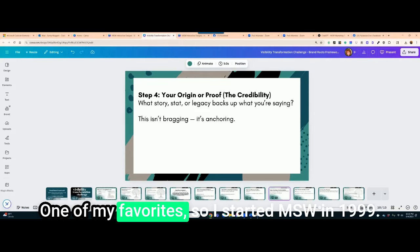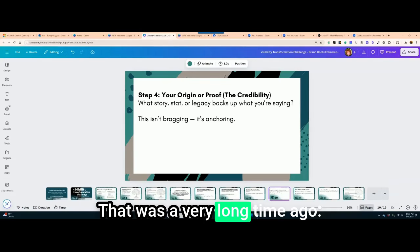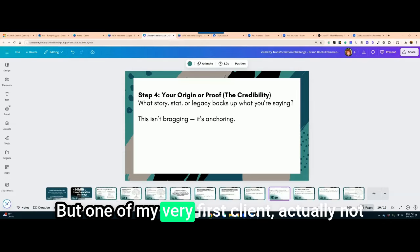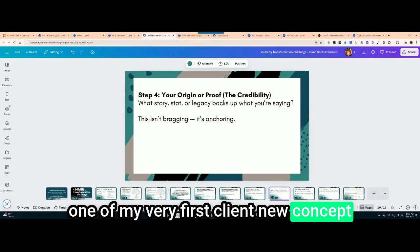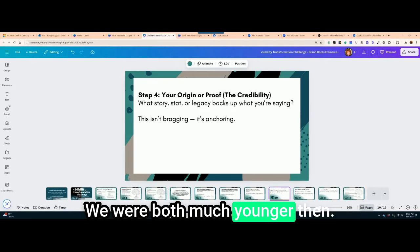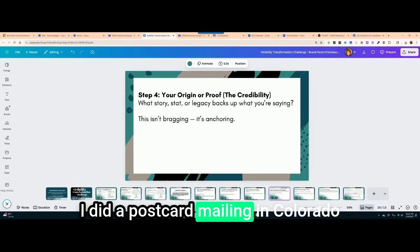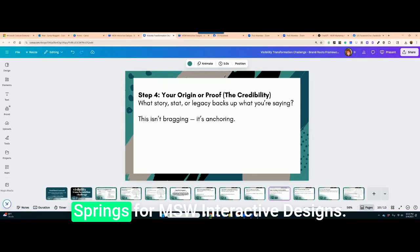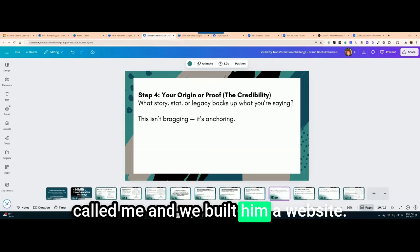One of my favorites, so I started MSW in 1999. That was a very long time ago. But one of my very first client, actually not one of, my very first client, New Concept Photography, Dan Bedell is the owner. We were both much younger then. He hired me. I did a postcard mailing in Colorado Springs for MSW Interactive Designs. He got one of my postcards and he called me and we built him a website.